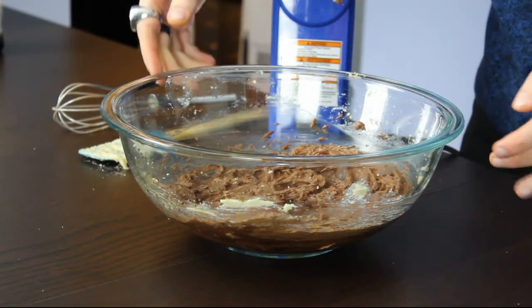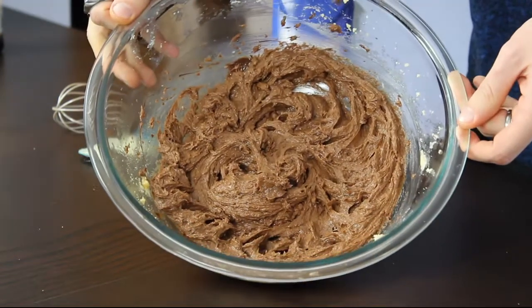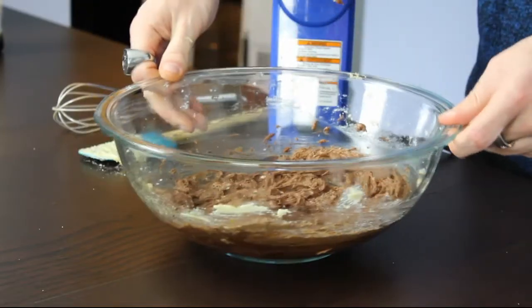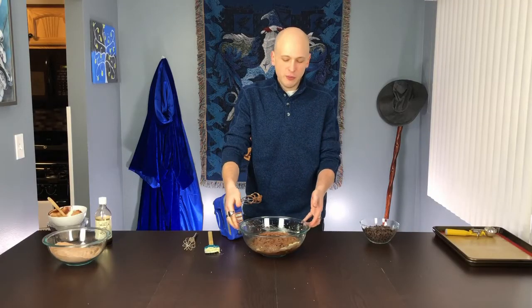Doesn't it look fantastic? And if you could only smell it, oh my gosh, this stuff smells awesome already. You could just smell the chocolate coming off. And then we added the vanilla, that also is throwing some smells. Ooh, fantastic. All right, so now it's time that we're going to merge together the wet and the dry ingredients.